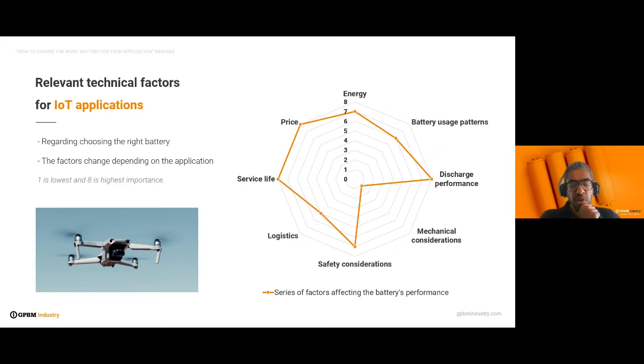This chart we call a Pareto chart. It is a very easy way to visualize the requirements or wishes of a particular customer in terms of the battery performance they need for their application. You can see here the middle is 0, and then it goes to 8, according to a scale of importance. The lower the number, the lower the importance. So the customer wish here is that the battery should have high service life, very good discharge performance, a great price, and pretty high energy with the capacity of it. All of these are wishes which we take and visualize here.